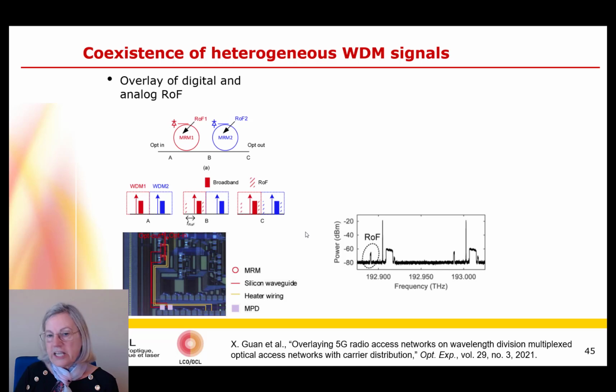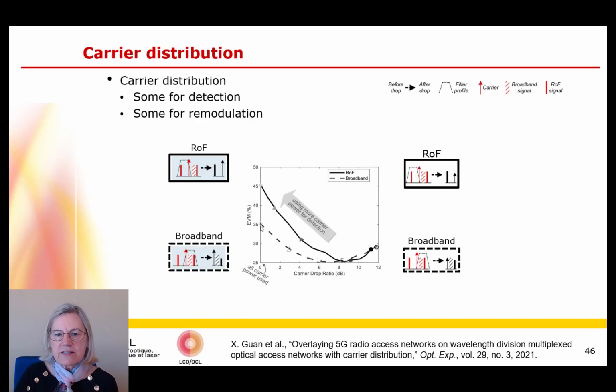So we've in particular looked at this coexistence of heterogeneous WDM signals. So we have this very narrow band radio over fiber, then we've had this wider band. So these 2 can actually coexist very well also in the radio access network. We've looked at this carrier distribution, how we can share the carrier power in order to do very good detection, and how we can also use it, of course, to save some of the carrier for remodulation.